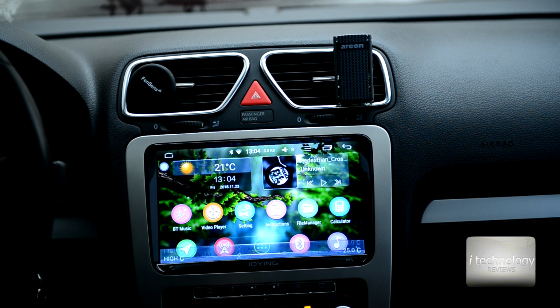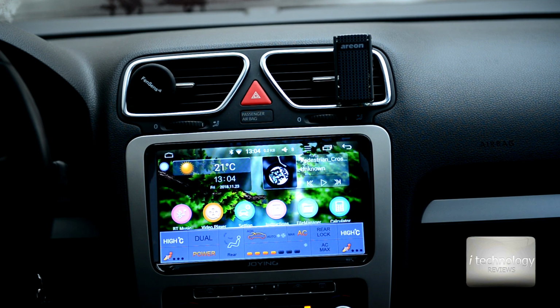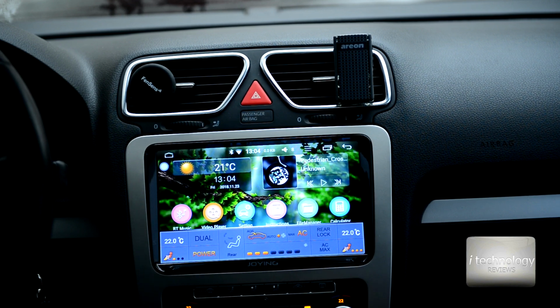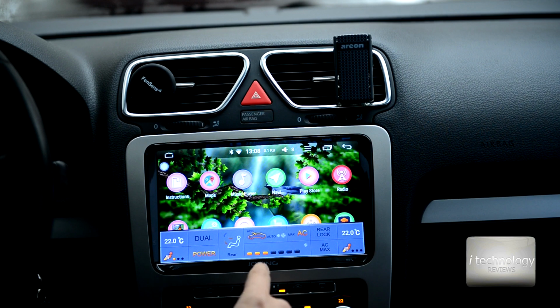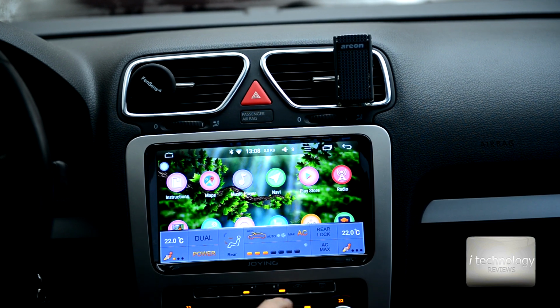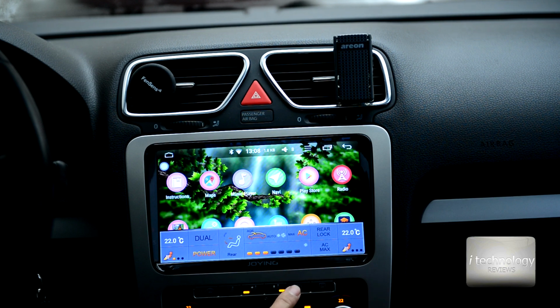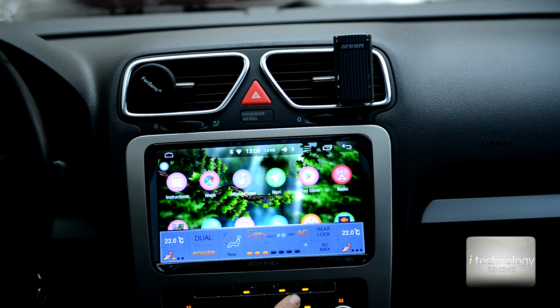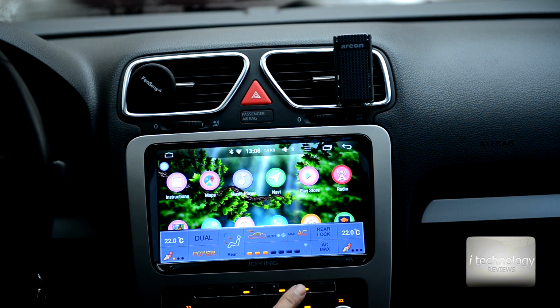Okay, so let's put some more degrees. Okay, it works, even taking the commands through CAN, even with the heating seats, both seats. In the climatronic, if you see these arrows, it will show you the direction of the wind. And here you have an automatic function or AQS function for the recirculation of the air.